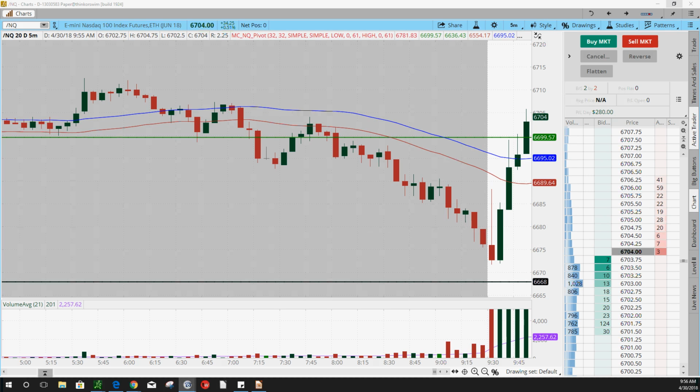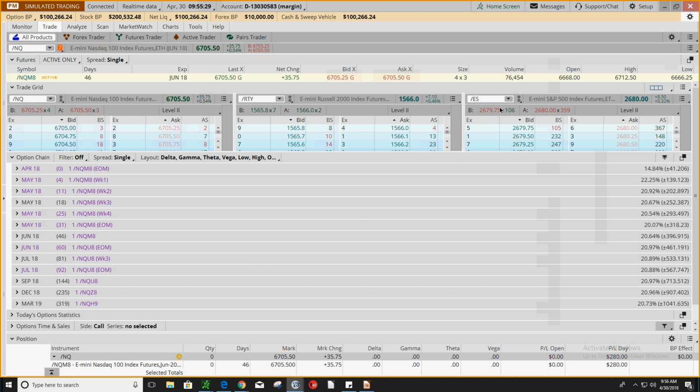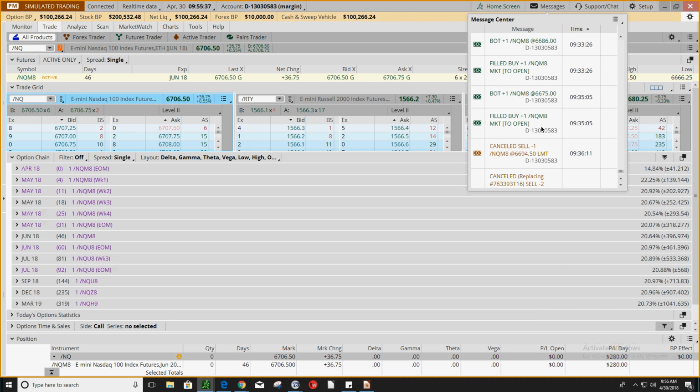I'll switch over to the virtual account and let you see. Maybe you can see exactly when I got into these trades, and that's all I really want to show. As you can see, I sold the last two at 87, got in one at 75, so that was the 10 points. So 75 to 85, and at 87 I got 2 extra points.